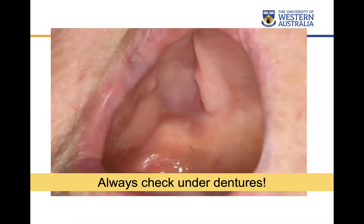Another tip, which sounds really obvious, but I have seen people do intraoral examinations without removing the denture. The dentures or any prosthesis in the mouth must be removed to look at every part of the soft tissue. This was a patient of mine who had full upper dentures, as you can see there. She is edentulous. She had a swelling in the buccal sulcus, and this turned out to be lymphoma.